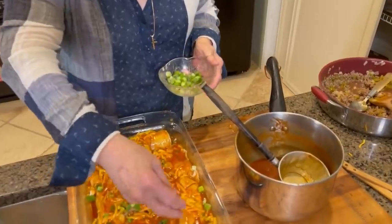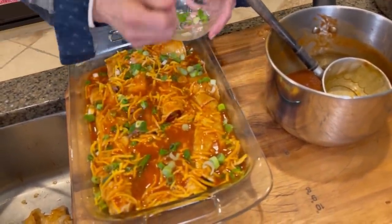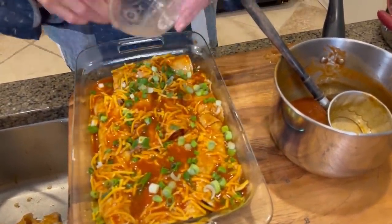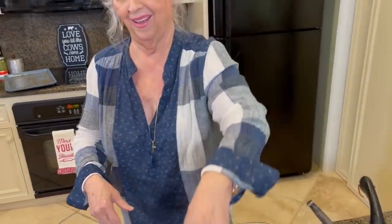And I love the green spring onion. We call them spring onions in the South. Green onions. Some people call them like shallots or something, don't they? Scallions, yeah, scallions.